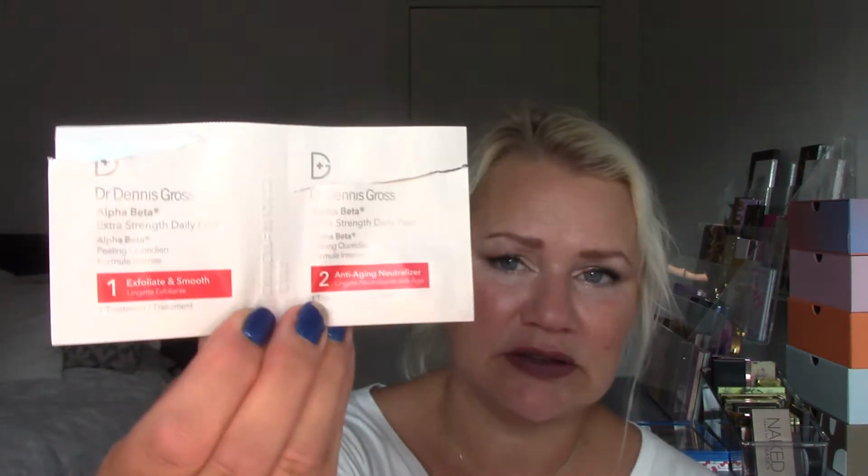Then I used one of these Dr. Dennis Gross Alpha Beta Extra Strength Daily Peel. I have three of these, it's two steps, and I'm not sure what I think about these. I have to use it again to have an opinion, but I used it up.